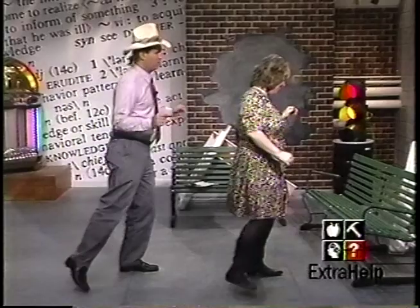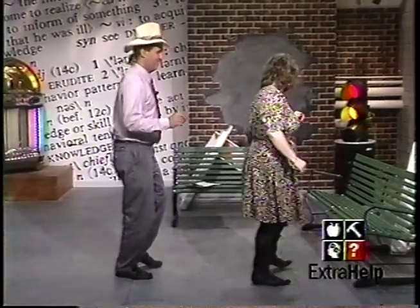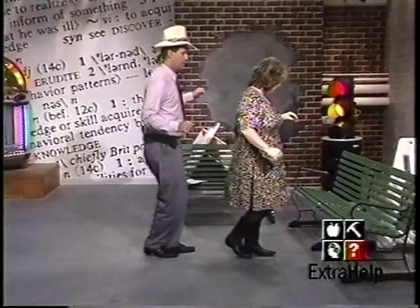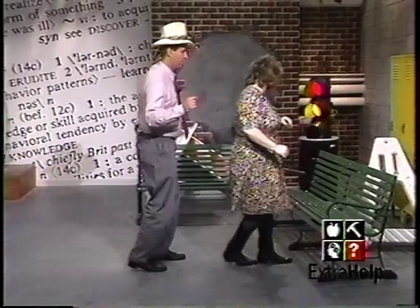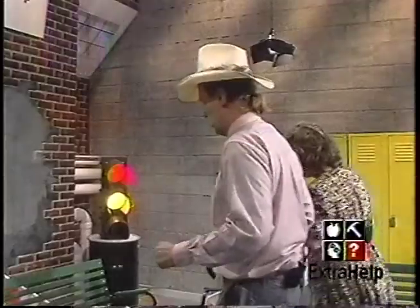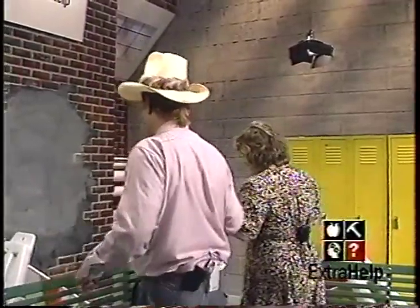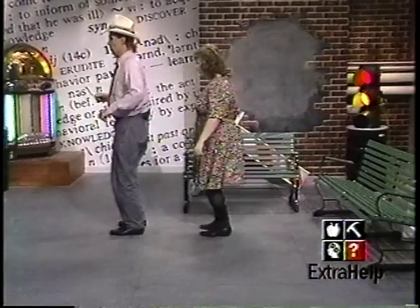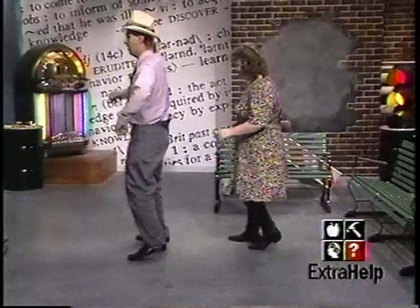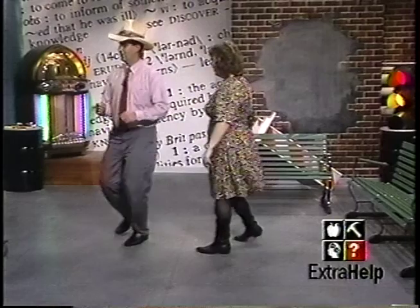1, 2, 3, 4. 1, 2, 3, 4. Left. Right. Step slide. Step slide. I couldn't do this without the hat, by the way. It's the hat that makes it. It's part of the costume, like my boots. Yeah. Forward. Left and turn and swivel. Start again. 1, 2, 3, 4. To the left. Forward. I got it. All right. You got it.